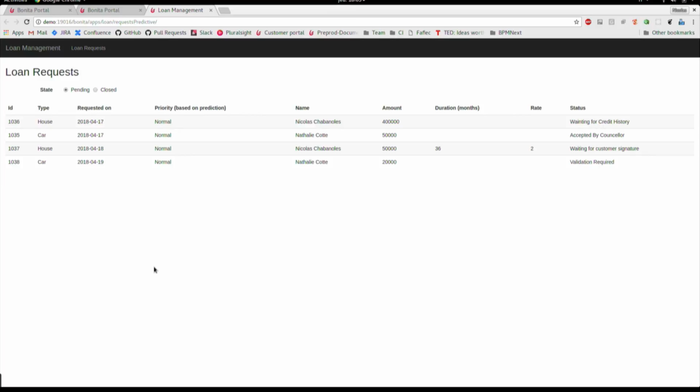And what has changed is basically this new column that has been added based on the prediction. And it gives the information on the priority. So it's two-level priority. So either the request is urgent or it's normal, based on if the prediction is it will reach a target or will miss the target. So every request that has a prediction of missing the target will be considered urgent, and then Walter knows which one to work on in top priority.